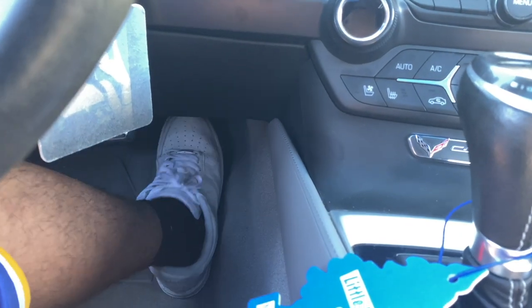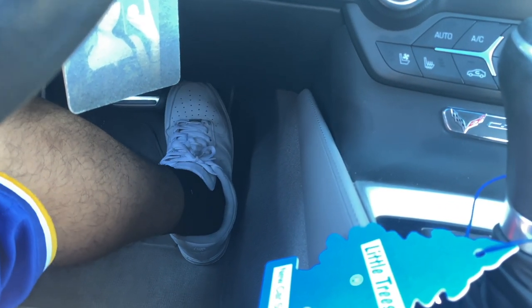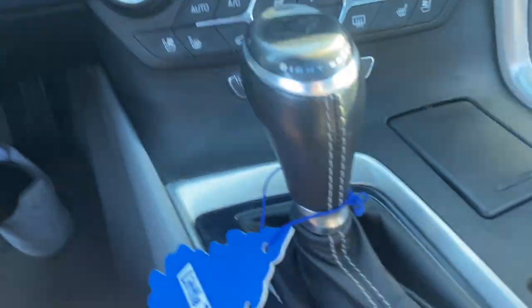Putting that down. So one thing though, you can see in the passenger side, I have my old car mats from my Mustang. On this one, I don't though, because the pedal is actually on the floor. So I need to order some special Corvette ones for that. Got my little girlfriend right here. Let me just turn that off.